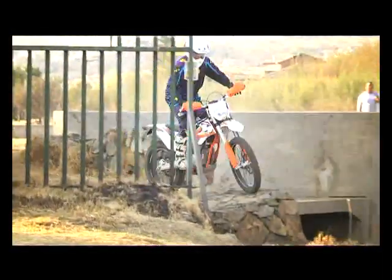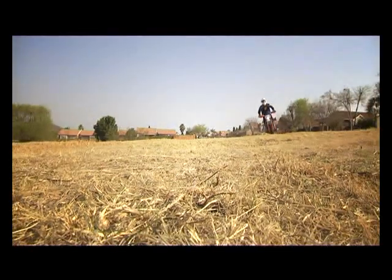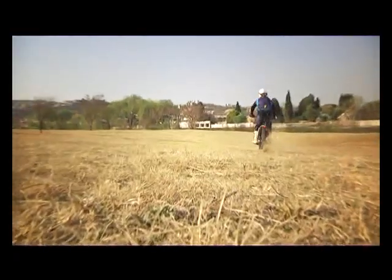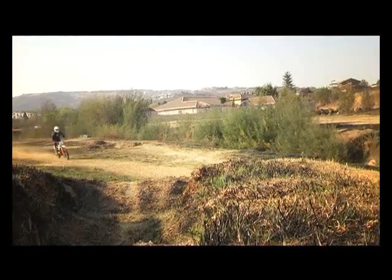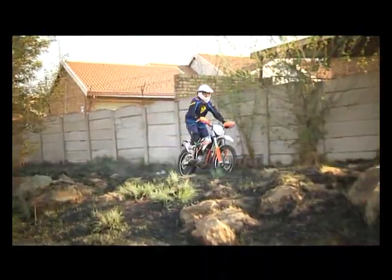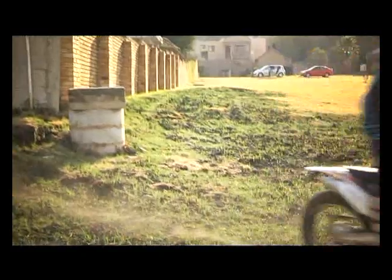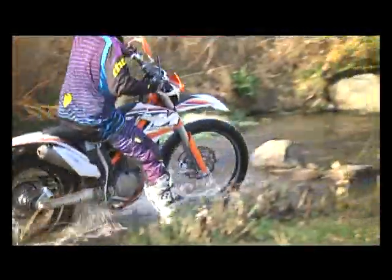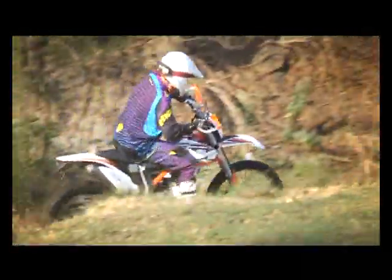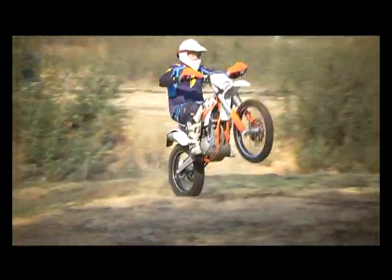Now we're going to enter what we call the urban cycle. The advantage of the Freeride, it makes no noise whatsoever. It is so quiet, your neighbours will not even hear you start the bike in the mornings. So we take it into an urban area and have some fun. It doesn't bother anybody, and this means you can literally ride out of your gate, out of your driveway, if you live in a place like I do, and ride this sort of terrain. It all adds to the fun of the KTM 350 Freeride.